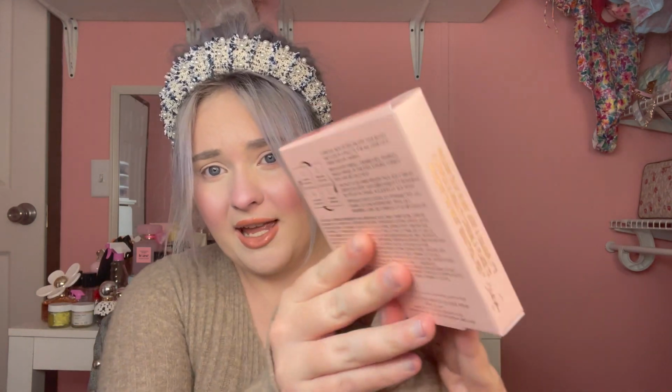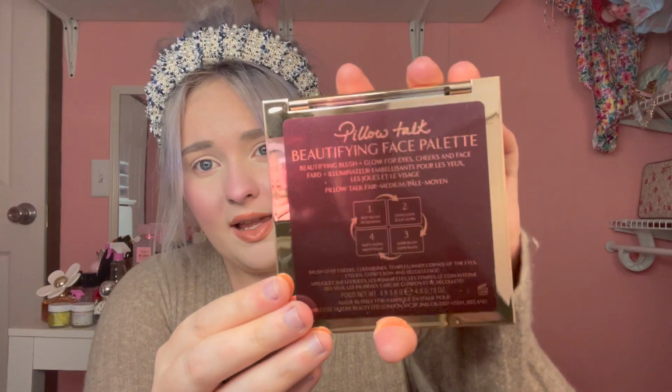This one is called Pillow Talk Fair to Medium. So this is what the outer box packaging looks like. Let me open it up for you guys. These palettes have the same packaging on both, and if you guys are curious, these were the only two that were released. So this is what the gorgeous packaging looks like. Charlotte Tilbury is just so pretty.